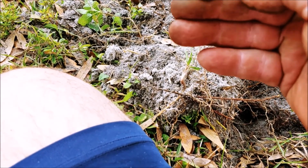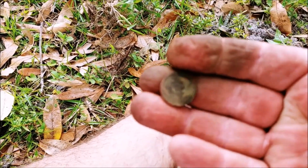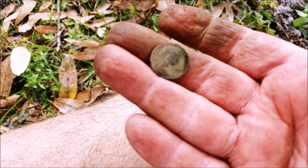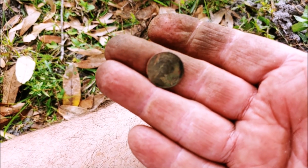Don't know the year. Stand by. Alrighty, guys, it's taken a lot of cleaning, and Mr. Dalton confirmed it. 42D. Well, guys, that's the second or third in mint mark I've gotten. I know I need lots of mint marks for the Warman's book. Alrighty. Another Wheatie. I think that's my fifth or sixth today.